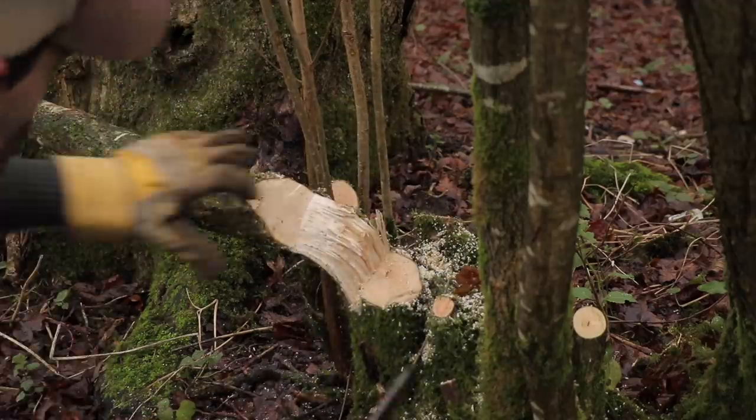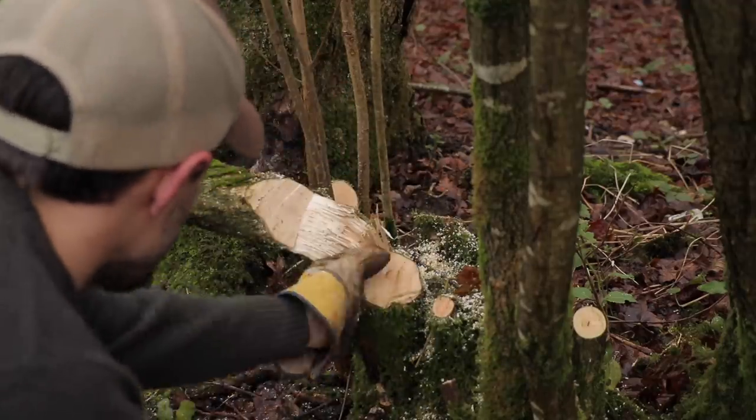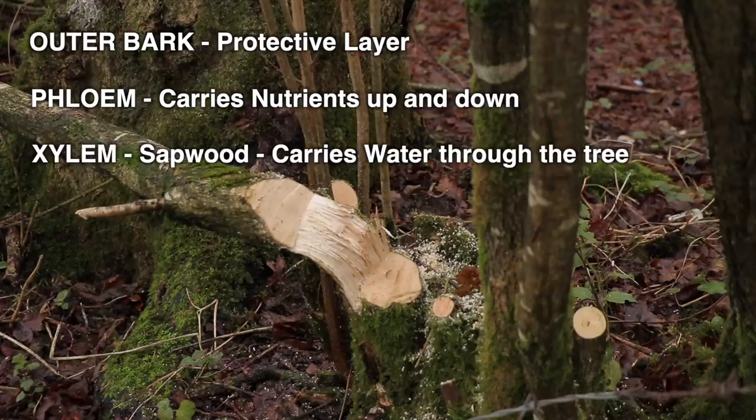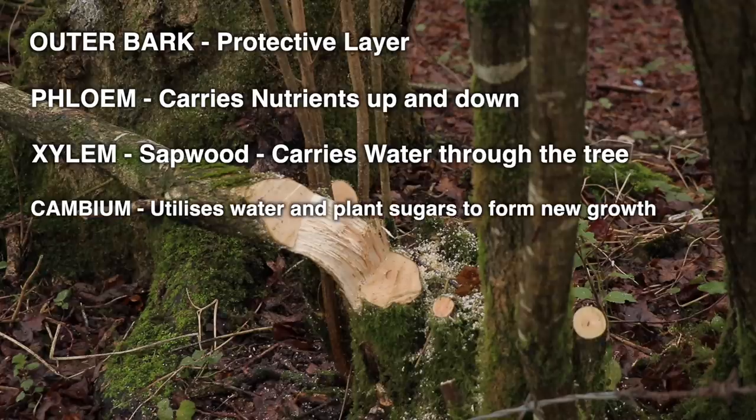The outer bark of the tree is the protective layer or skin, and then directly underneath this is the phloem. This is the inner bark layer, which allows nutrients to be carried up and down the tree, depending on the time of year. The next layer underneath the phloem is the xylem layer. This is the soft sapwood, which carries water through the tree trunk. Between the phloem and the xylem is the vascular cambium layer, which is soft cell tissue that utilizes both water and plant sugars provided by this phloem and xylem, and helps to form the new plant growth cells.